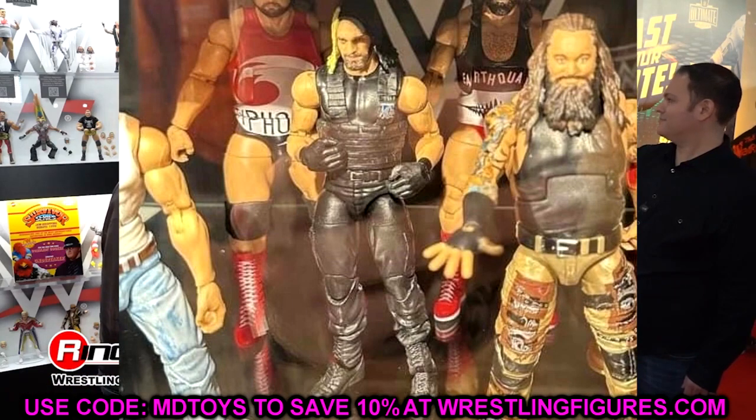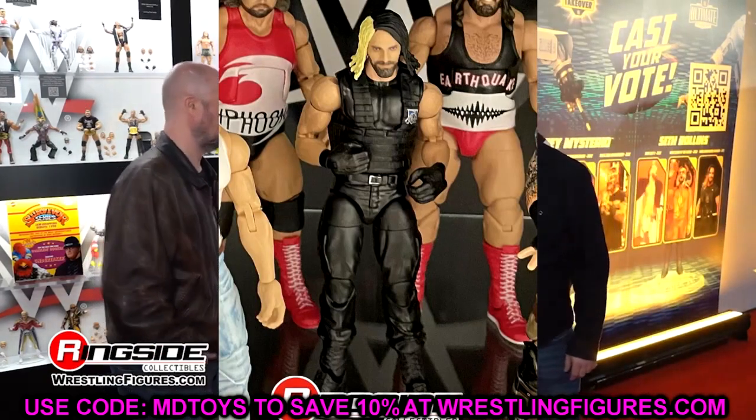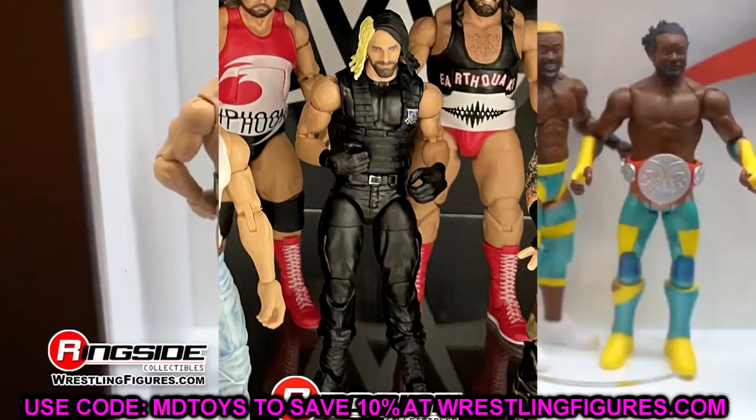This Seth Rollins figure, man, this is the last figure I thought we would see in this wave. This figure right here, I don't know who wanted this. The head sculpt's the exact same, except it has true effects. At least it looks like it. I do not like this inclusion. I definitely do not like this inclusion in the Greatest Hits line.